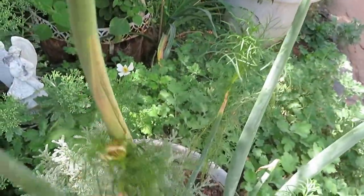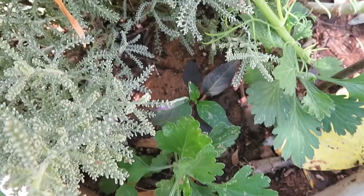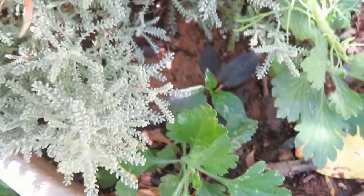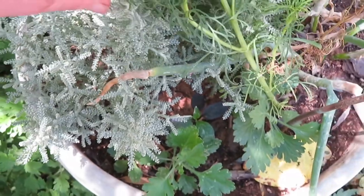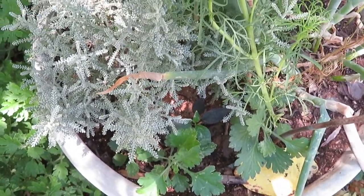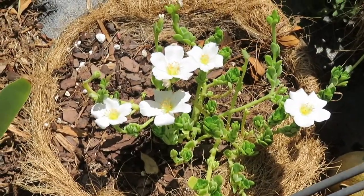I was going to show you in this pot that I have a little purple splash pepper, and it seems to be making it so far. I hope it will go ahead and get big and trail over and be a little beauty. Some pretty white purslane moss is blooming.